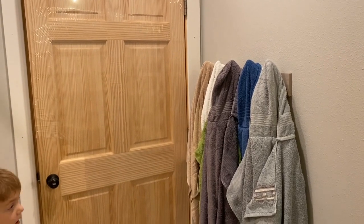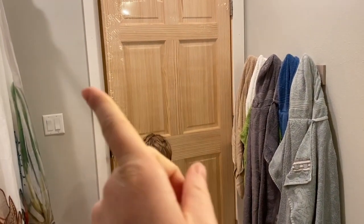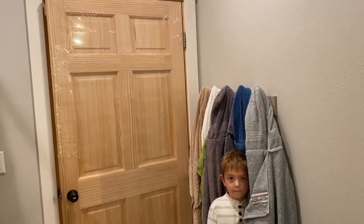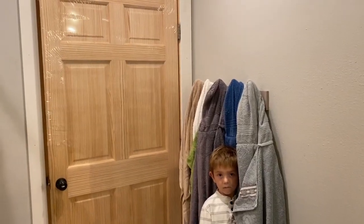So that is the one thing I would change in this room, and many other rooms in this house, is I would scoot the door just a little bit farther away. If you plan to put anything behind the door, you need that extra 3 to 6 inches to be able to have that kind of space.